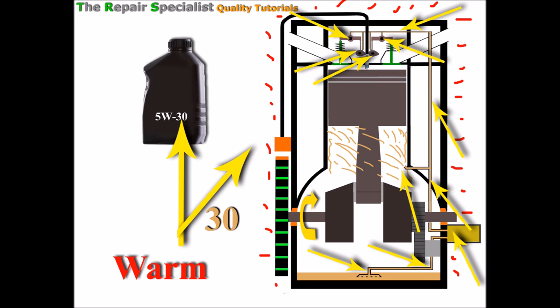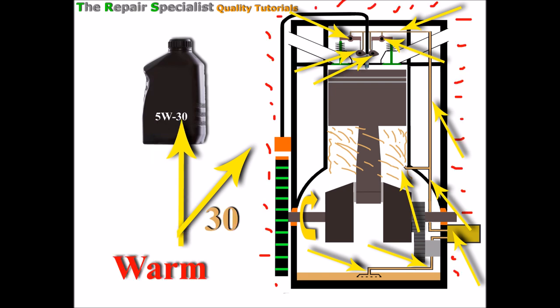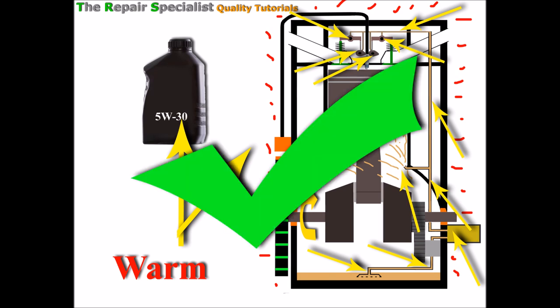So in a nutshell, when this oil is cold, so we go and start the engine, it's got a viscosity of 5, very thin viscosity, to get up to all of those points to lubricate that engine as quickly as possible. And then when the engine actually gets hot, so it's up to working temperature, or warm as I've just called it, then it actually changes its composition to act like a 30 grade oil in order to protect the engine from the heat, because thin oil, when it gets hot, goes even thinner, so it acts like a 30 to protect the engine. So there we are then, we've got a scenario where we've got the correct oil for the correct engine in the correct climate.